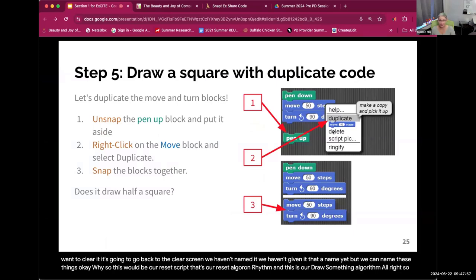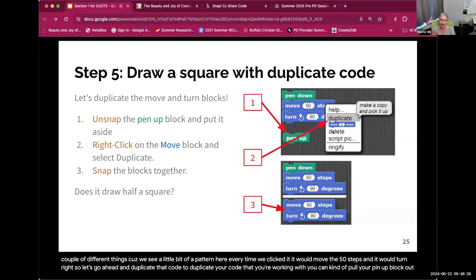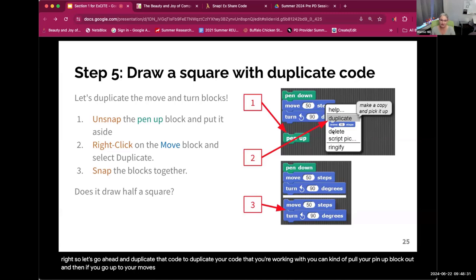If we don't want to have to click on our blocks over and over again to get the code to draw a square, we can do a couple of different things, because we see a little bit of a pattern here. Every time we clicked it, it would move the 50 steps and it would turn, right? So let's go ahead and duplicate that code. To duplicate your code, you can pull your pen up block out, and then go up to your move 50 steps, right click on it and click duplicate. You'll want to be on not where the pen down is but where the move is.